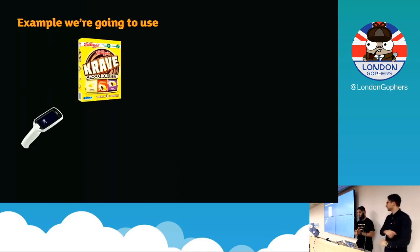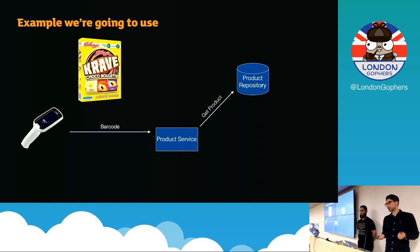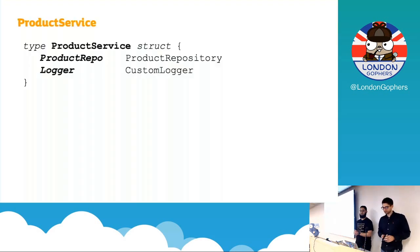One of the examples we're going to use through some of our working groups is going to be the same one, just for the benefit of the room. If any of you have used Smart Shop, it's somewhat similar. It's not the same in the back end. So you've got a handset, and it's going to scan a barcode. It's then going to send it to a product service. That product service is going to go to a repository to look up that product, and that product may not be found. The repository might throw an error, in which case you might just throw that to a custom logger, and then return to the customer either the product details or an error.